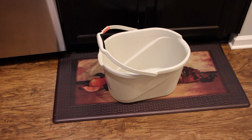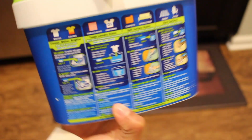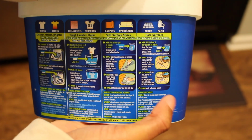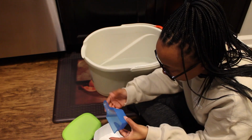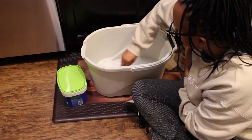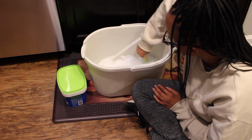Okay, so the first thing I'm going to do is take this bucket, and I wasn't really sure what cleaner I was going to use, so I'm going to go ahead and use this OxiClean. As you can see, there is something on the back that says you can use it on hard surfaces, specifically like a patio. So I'm going to use the measurements that it recommends for that. I think it's a gallon of water, and then you fill it up to the number 4 line, and I'm mixing it here, as you can see.